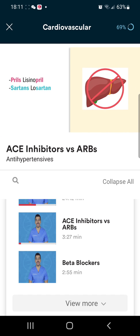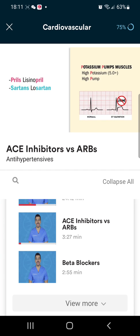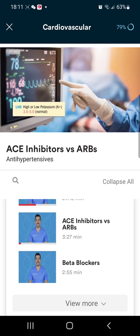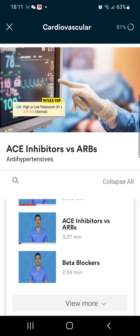Now a quick NCLEX side note, since potassium pumps the muscles, early signs of high potassium, we're thinking high pumps of the muscles. So key word here is muscle spasms. So with our ECG, we have high pumps with peaked T waves and ST elevations. And any potassium imbalance, high or low, always the first action by the nurse is cardiac monitor. Huge NCLEX favorite right there.